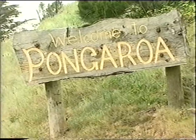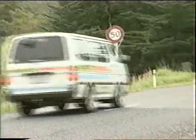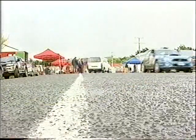The mid-morning service was at Pongaroa, and all the talk was of titles and what had gone before in the morning stages. First in, Bruce Herbert. It's a bit hairy. The first 2 stages were a problem this morning. It didn't help because we got the wrong tyres.